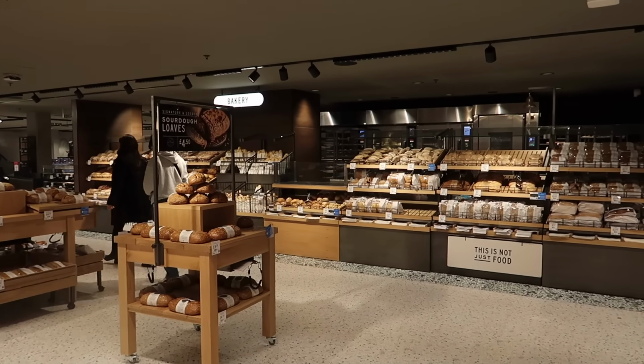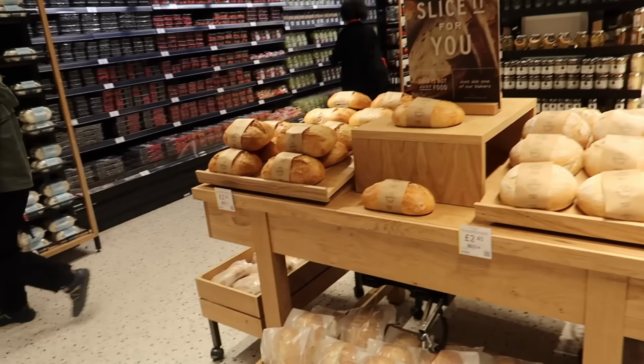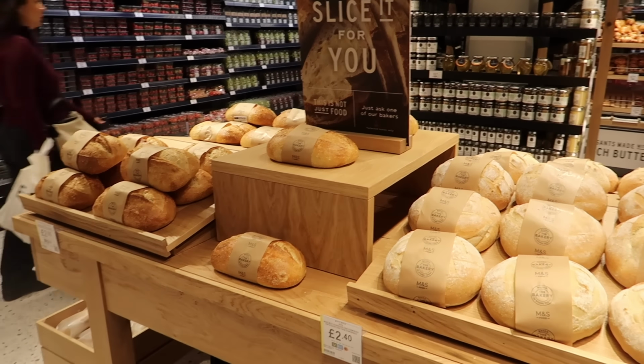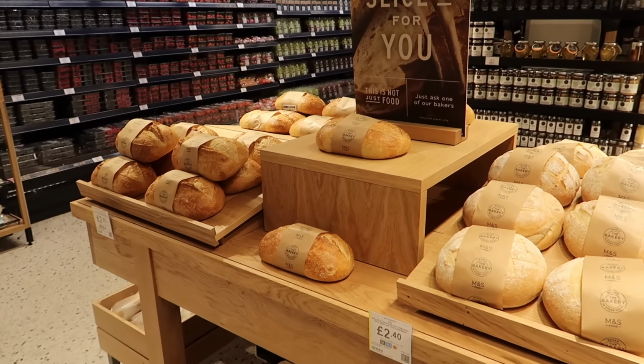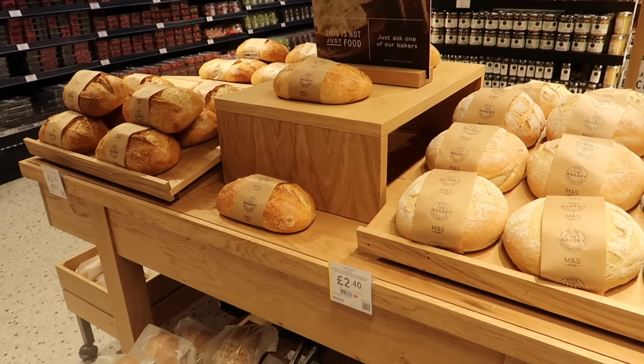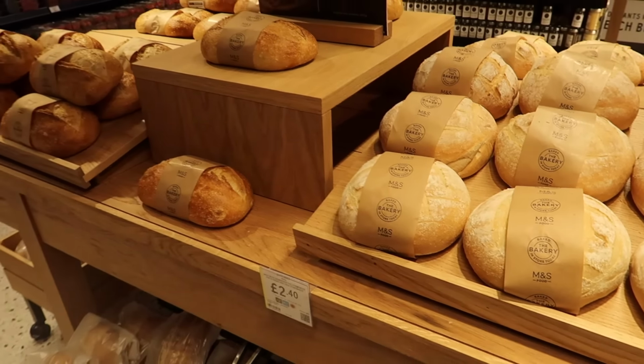This bakery section is absolutely ginormous. My goodness, making my mouth water. They've got these incredible sourdough loaves. I feel like they're very kind of out in the open. I'm not too sure on the hygiene of that, but they do look lovely. It's nice to see them without plastic bags over them. Looks quite rustic and artisan with the brown paper wrap on them. Baked in the bakery today.